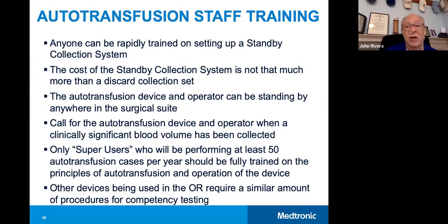So this is critical. Now, I go into a hospital and they say, John, we want you to train everybody. Man, that's absolutely incorrect. I can train anybody on setting up a reservoir, sucker line, and bag of anticoagulant because everybody knows how to set up a waste system. So it's an exactly similar setup, 15 minutes. I can train anybody everywhere.